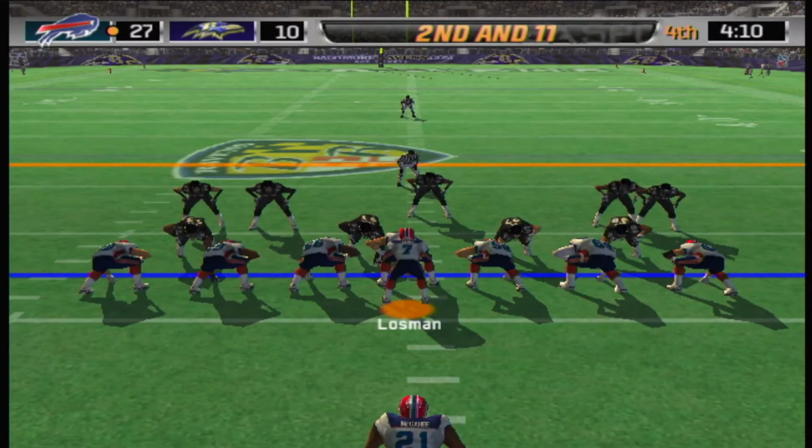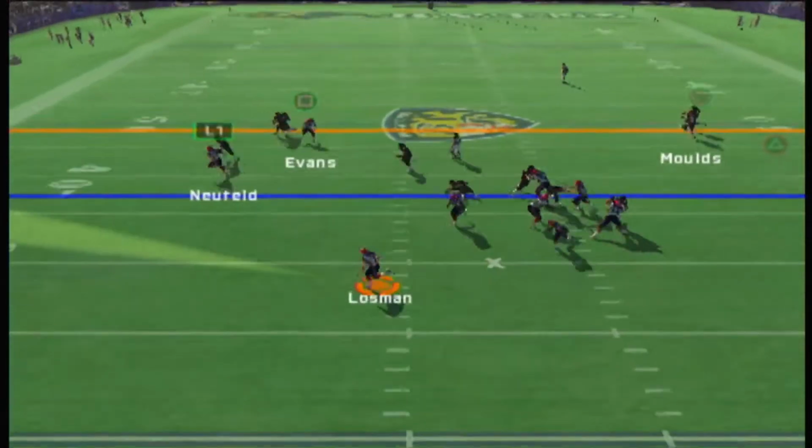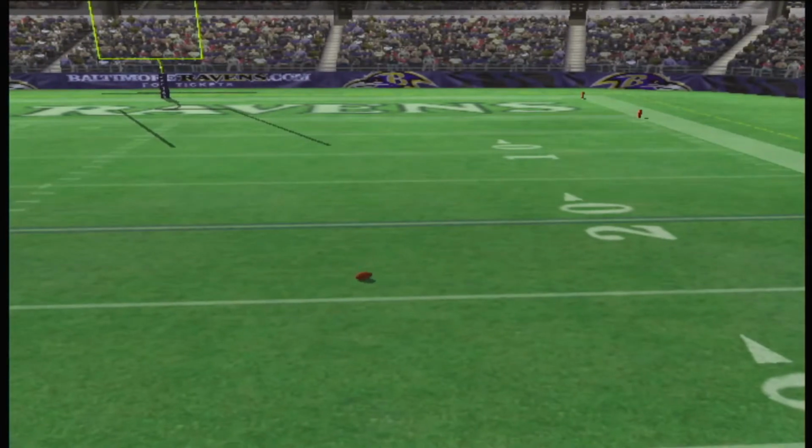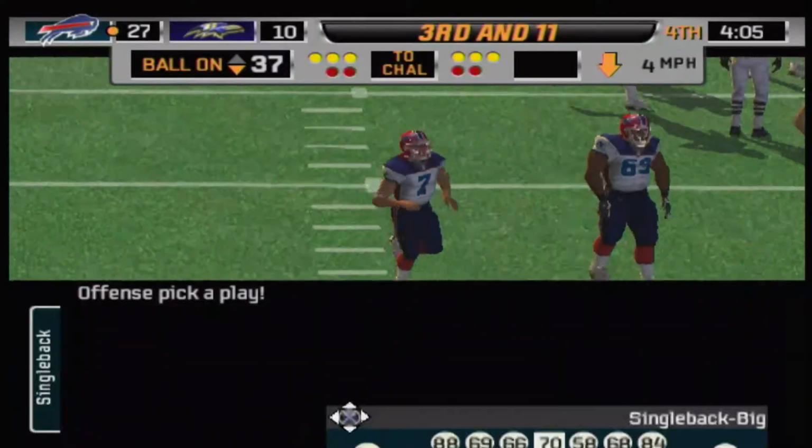Moles lines up on the right side. On the run. This pass is incomplete. Evans was his intended target.